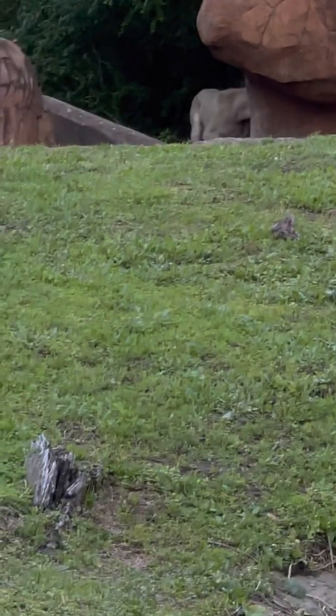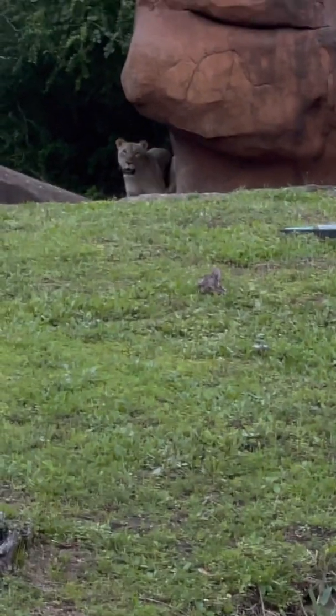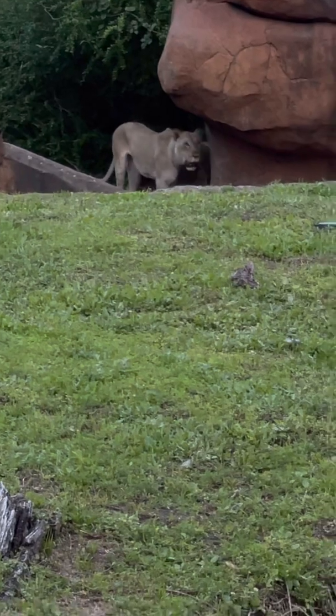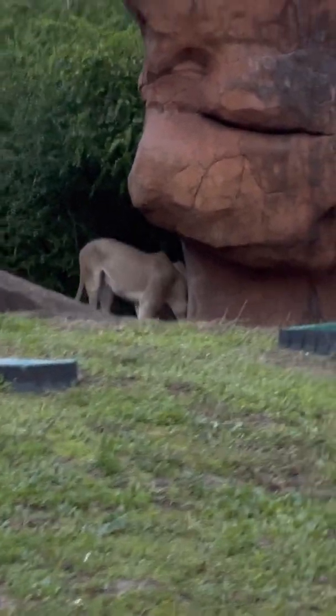They have about 6 times greater eyesight at night than they do during the day when compared to humans. Pretty much during the day, both humans and lions have the exact same eyesight, whereas at night, lions have 6 times greater eyesight. It looks like they are about ready to go in. It's too cold for them right now, so.